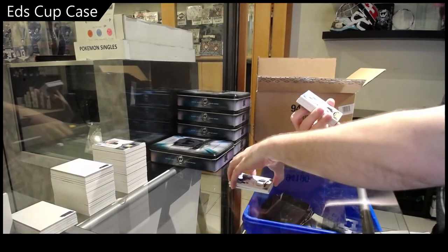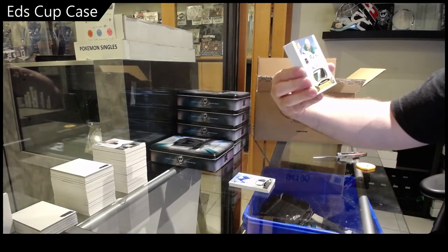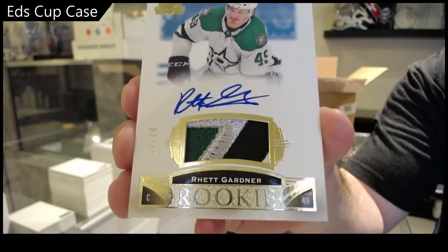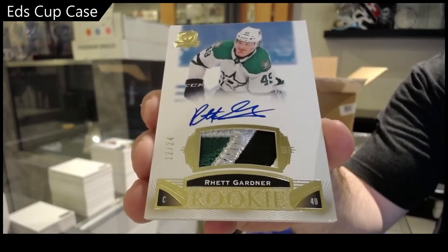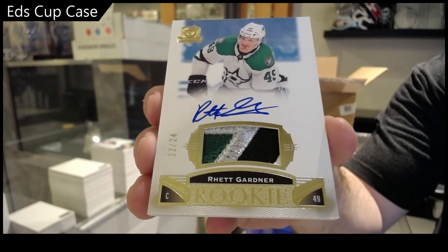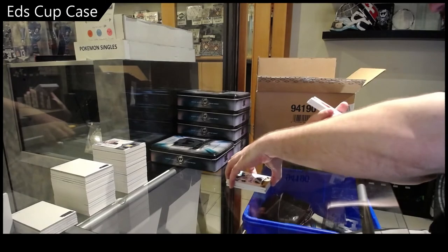Number to 24, gold rookie patch auto, Rhett Gardner. Gold rookie patch auto to 24, Rhett Gardner. That's a damn good one.